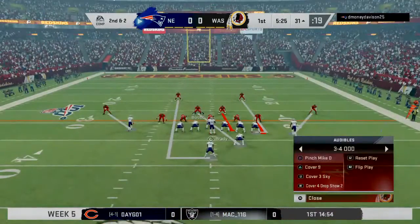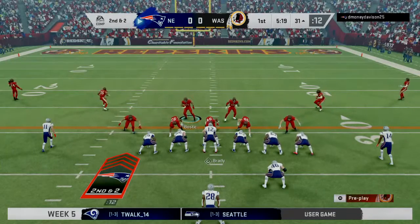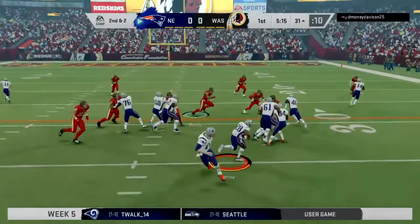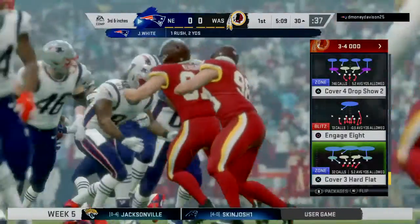Wait, 20. Check 53. Go 50. Top dog. Sponge. Topper. Go Bandit. They'll run with a former Super Bowl hero. It's James White. And only able to get 2 here. Stopped at the 30.